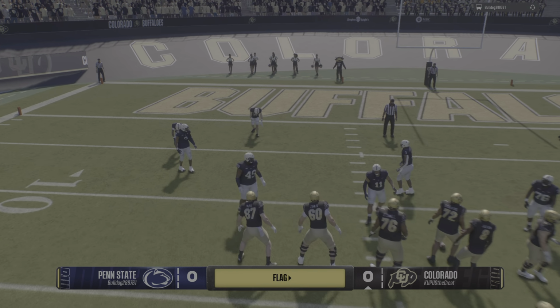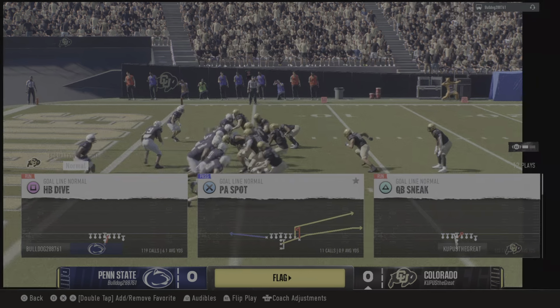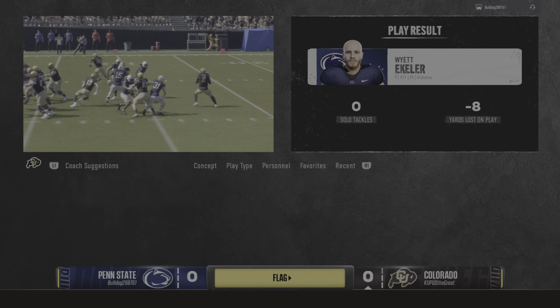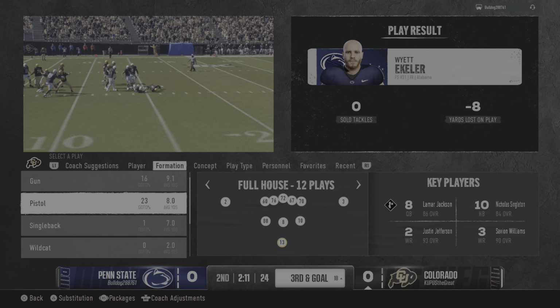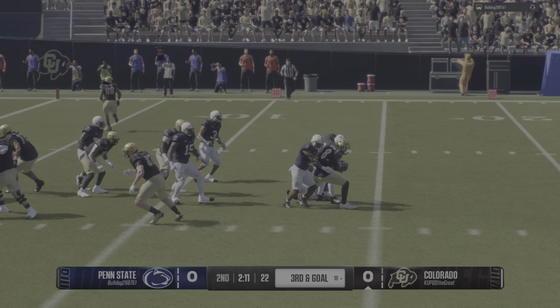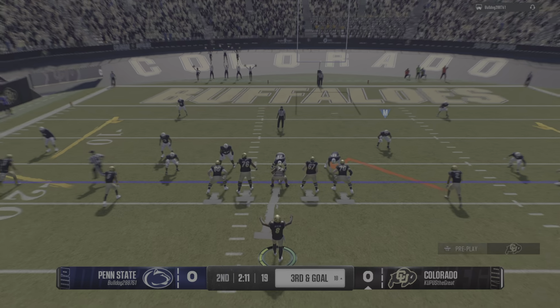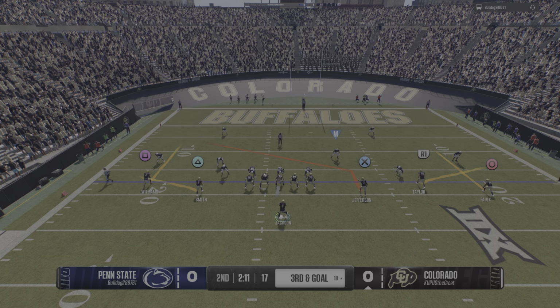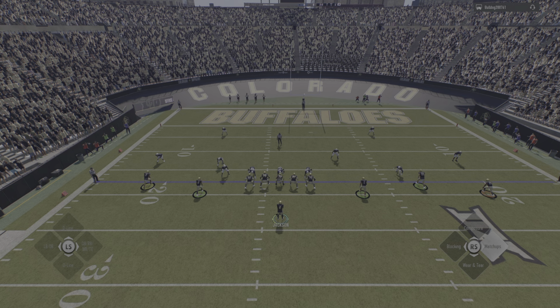Looks as if they didn't get it off in time. It'll be a delay of game. The offense couldn't get the snap off in time, and it'll cost them. And he'd love to atone for taking that sack. Third and goal from the 18. Quarterback making adjustments with his receivers.